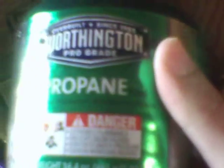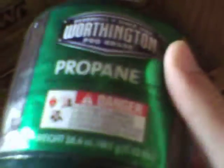There was a sale at our local Menards on these little propane cylinders. It was 4 of them for $9, and that's the lowest price I've seen in our area. I don't know if that's a good price overall, but it's the lowest one I've seen around here. And so I picked up 4 of them. What are these? 16.4 ounces. They're just 1 pound cylinders.